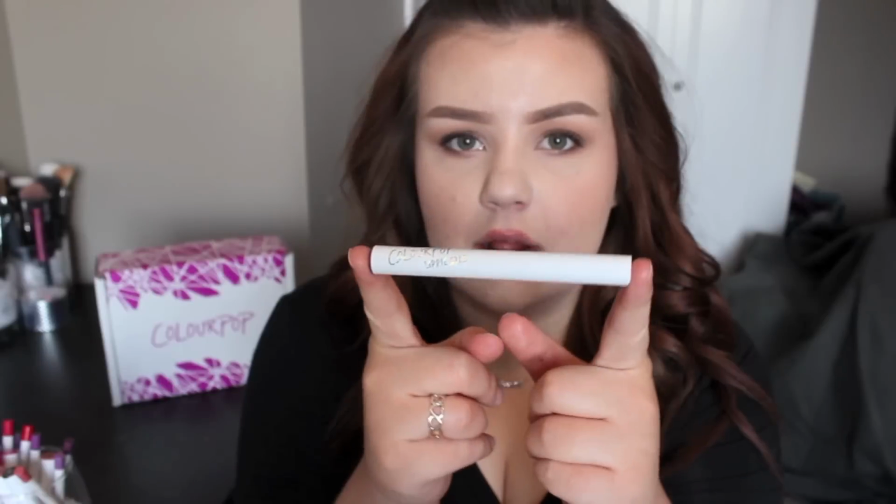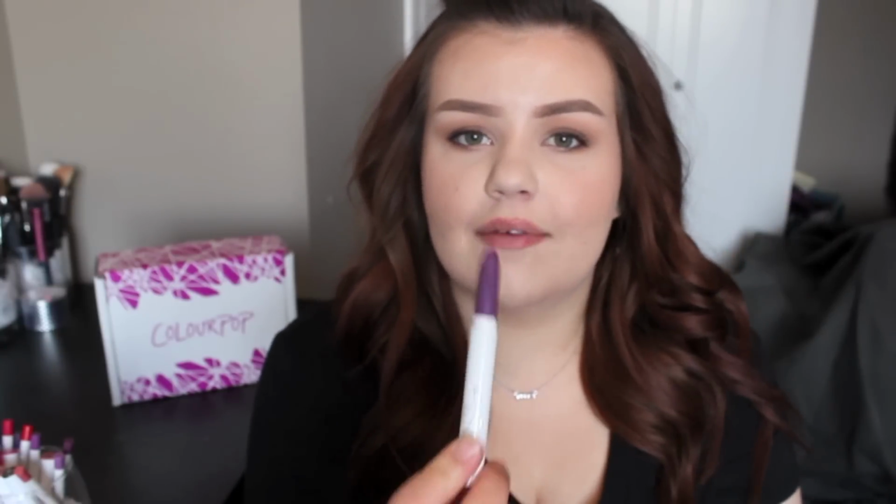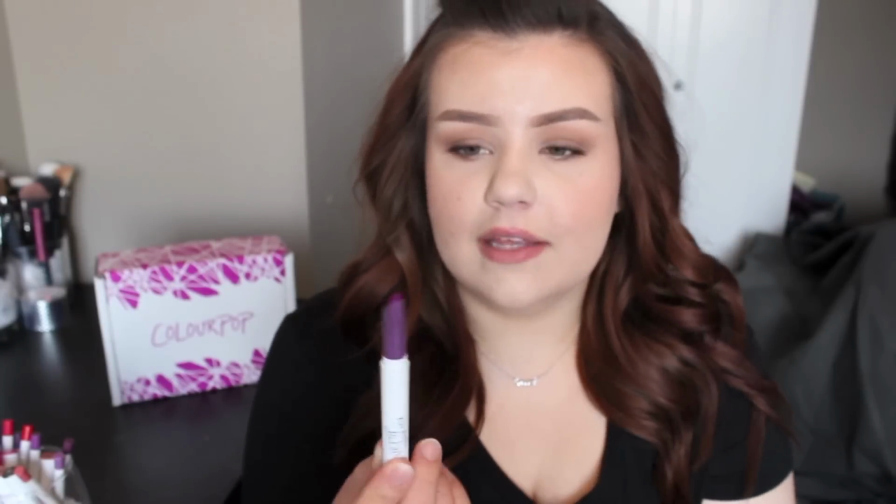So now I'm going to talk a little bit about the formulation for the Lippie Stix. The Lippie Stix are their name for basically their lipstick product. They're a little bit different than your traditional short bullet lipstick. They're in a longer pencil, kind of similar to the Buxom lipsticks if you've ever seen those. Like I said, they're all color coded on the bottom and they all just twist up. They have a nice slant to them, so you have a nice point to define your Cupid's bow. They never get flat and stubby. They always have a nice slant to apply them easily.